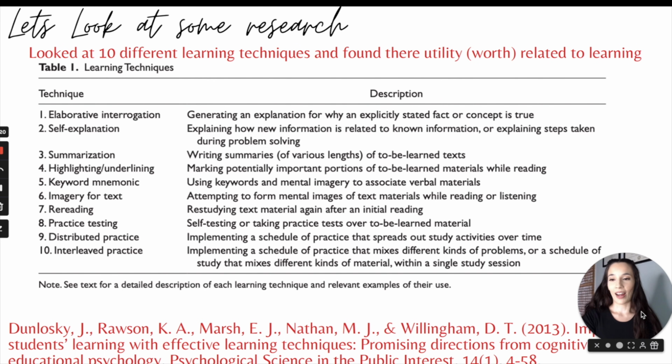This study is a 55-page study about learning and how students learn best. So it's a very long study. We're not going to go over all of it, but we're going to go over what's important for you to know. They looked at 10 different learning techniques and found their utility related to learning, and their utility is defined as their worth.